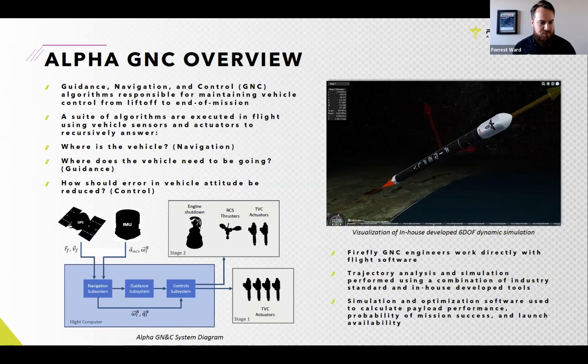The graphic on the bottom left illustrates how this is all laid out with some of the elements I described on the previous slide shown there. We've got GPS and IMU serving as inputs to the navigation system running on the flight computer. And on the control system, we have outputs in the form of commands going to TVC actuators on the first stage and TVC actuators and RCS thrusters on the second stage.